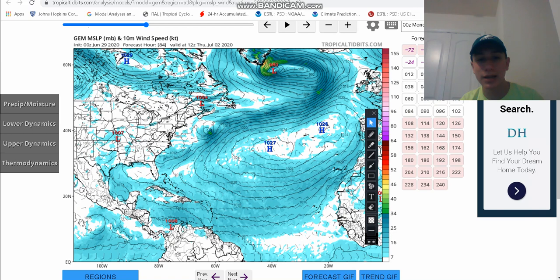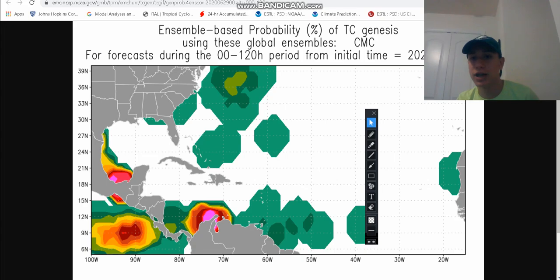So let's take a look at the GEM model here, take a look at those surface winds. As you can see, that low pressure does form, and boom, right there. I don't know if you guys can see it. There's a little area of green, and there's your tropical storm that forms right there within 84 hours. So the GEM model is saying we could develop a tropical storm system. On this map right here, I showed you guys a 20 to 30% chance of development.